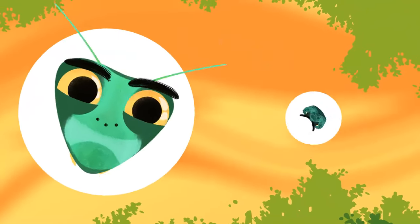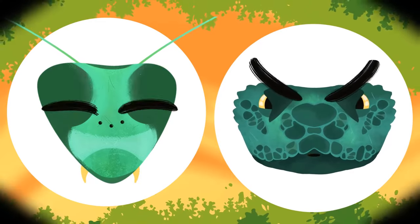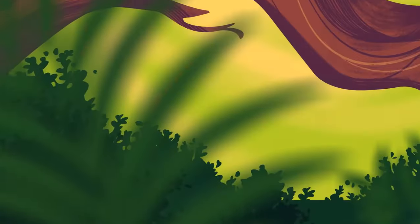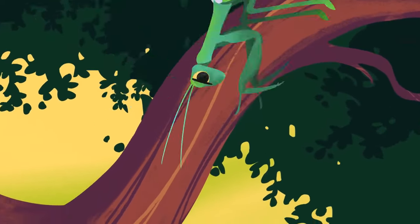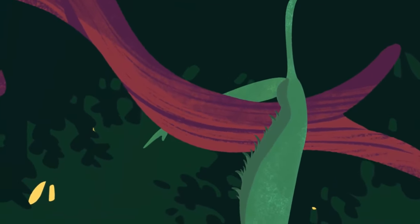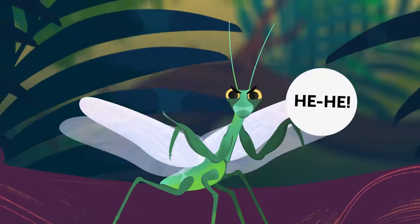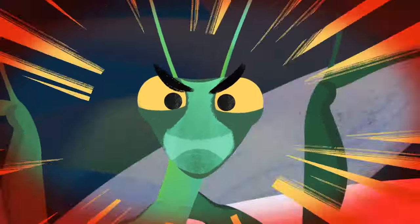The snake slides its way up the tree trunk and inches its way closer to the mantis. They lock eyes. The snake launches itself and bites into the mantis's leg. The mantis slips and falls down the tree. Just in time, it manages to reach out and hang onto a small tree branch and regain its balance. It sinks into its signature fighting stance. Woo, that was quick. No preparation, no warm-up, nothing.